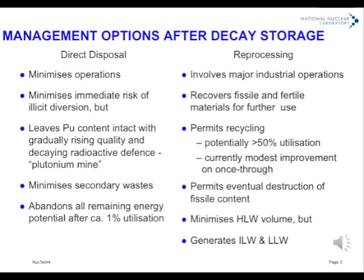Because no chemical operations are involved, secondary wastes are minimized. However, it means abandoning about 99% of the energy potential in the uranium that went into its manufacture, including the large proportion now remaining as depleted tails from the enrichment process.